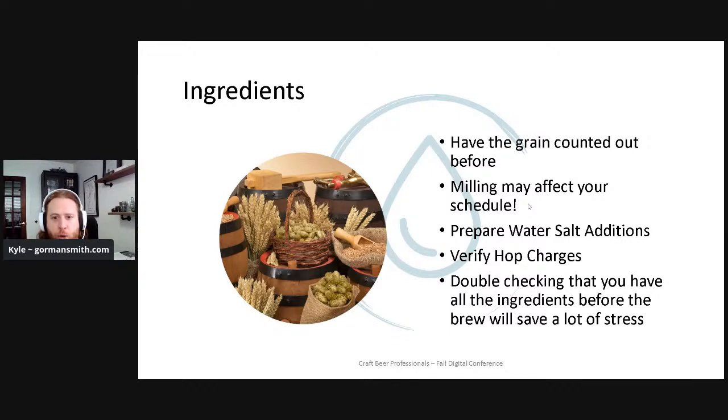You want to prepare your water salt additions. You can get water measuring equipment, which is about $1,000 to buy, or you can send your water to a test service to take the sample in advance. Then you can use brewing software or water calculation software to determine how to add your water salts. You should measure this out in advance as well. It's a lot easier to have everything in little bowls and just go dump, dump, dump, and then everything's done.